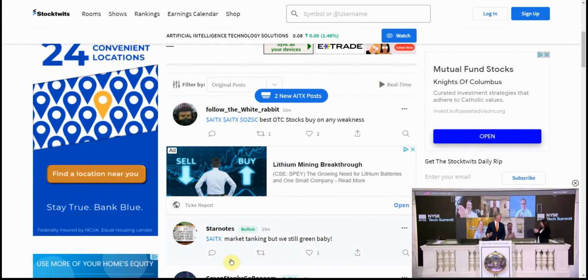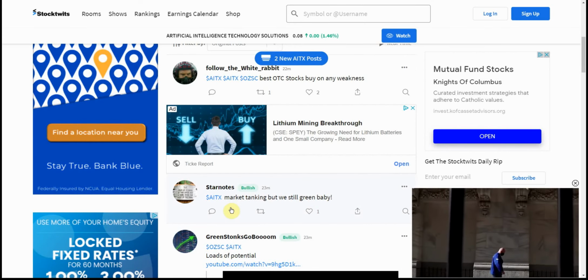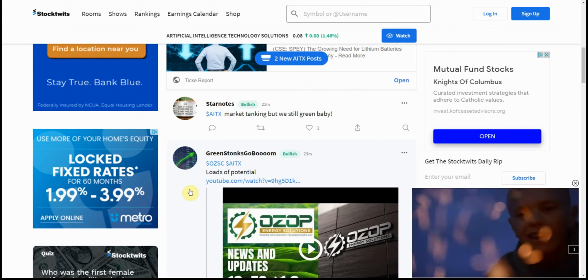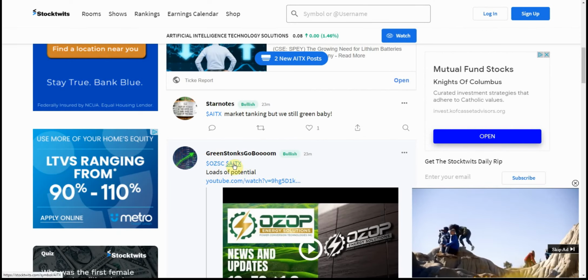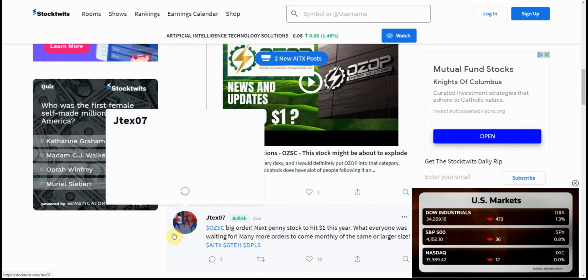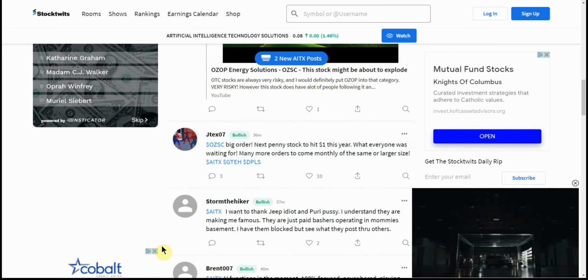Market tanking, but will still be green, which is very interesting. Some of the ones that don't do much while everything else is green are OZSC and AITX from when I've watched them, and when everything else is red, these two stay green. It's kind of bizarre, but big order, next penny stock to hit $1 this year. What everyone is waiting for.